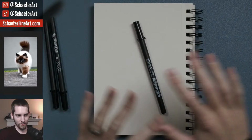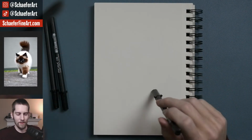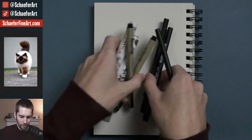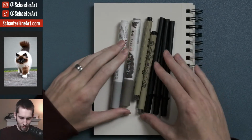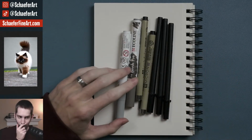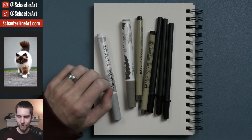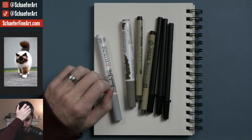Hopefully I can do this. I'm a little nervous. Pen and ink only. I got some different kinds of pens here. I might try out a bunch of different techniques. I'll show you guys what I might be using today. I don't know if I'll end up using all of these or not. I'm still deciding. I'm kind of going with the flow.